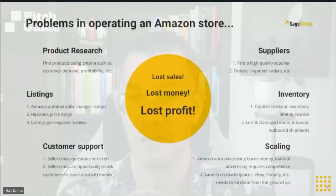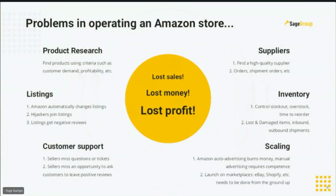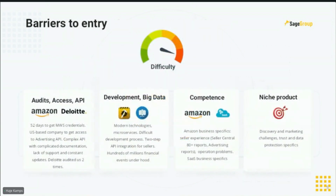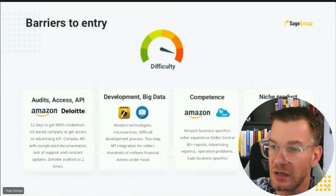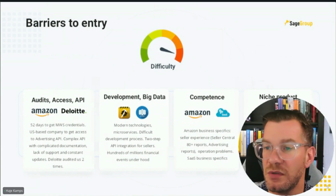Anyway, let's keep going. I believe that these are indeed problems in operating an Amazon store. So, this is probably a decent problem slide. Barriers to entry, audits, access API. So here it's talking a little bit deep into the weeds. I don't know what MWS credentials are, or why it takes 52 days.